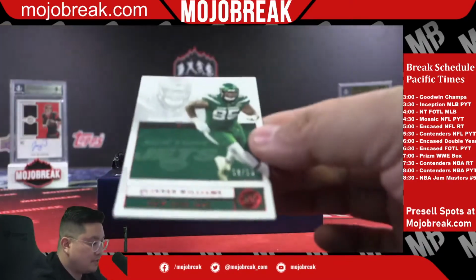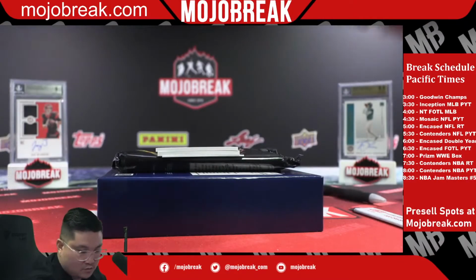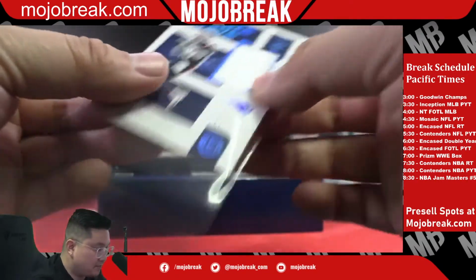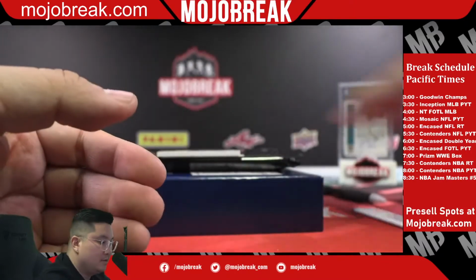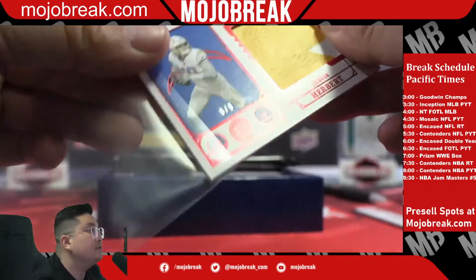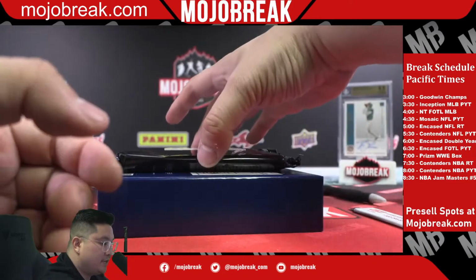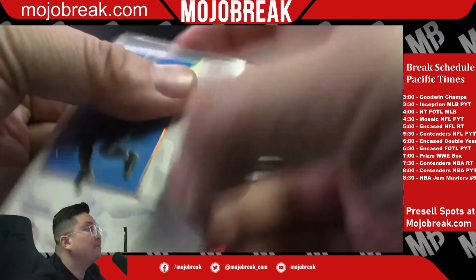Quinnen Williams, red parallel base card. 3 out of 15 for the Jets. Mac Jones, rookie patch. 11 out of 50 rookie patch for the Patriots. Mac Jones, future wave. New England. Then you got a Ruby, first off the line. Justin Herbert patch, 8 out of 9 for the Chargers. Herbert, Chargers, Jeffrey C. And carrying Carolina to pay dirt, Christian McCaffrey, gold foil, 10 out of 10. McCaffrey auto. Panthers, that's going to be Mark.